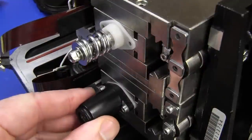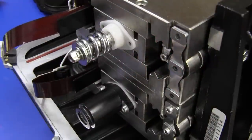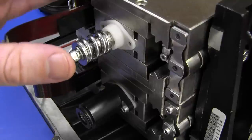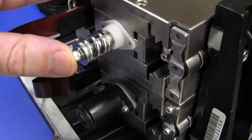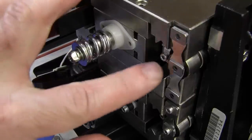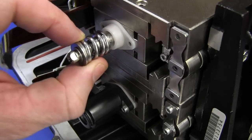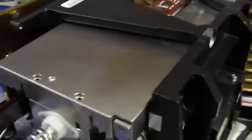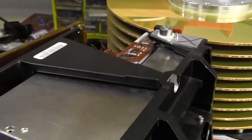And if we take off this black cover here, there's actually a grub screw in the back of this, which then goes onto this spring and pushes that in. And you can see the linear slide in there moving back and forth. Now I can't pull that out, but what that does is adjust the head here. So as I move that, you'll be able to see the head just move, tweaking it back and forth like that.